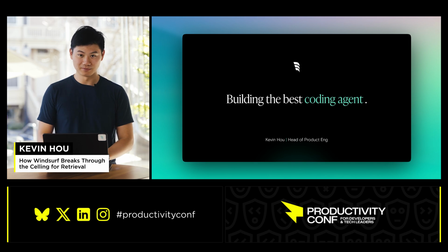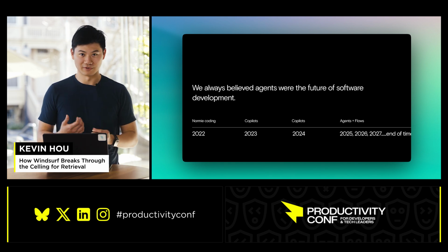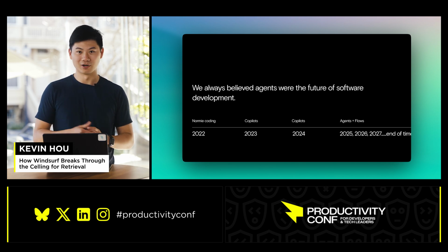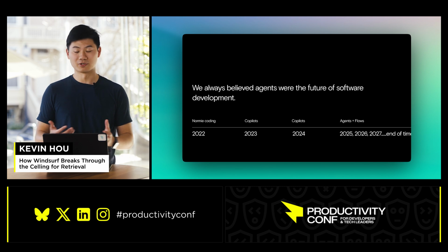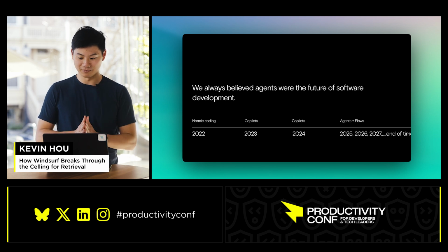And I'm going to spend some time talking about some of the principles that our team lives and breathes by in order to build a product like the Windsurf editor. So we believe that agents are the future of software development. We are very bullish on the state of AI, and as you all can probably see and relate to, every day the news is inundated with new models, new practices, new tools to accelerate all sorts of professions, but notably software developers.